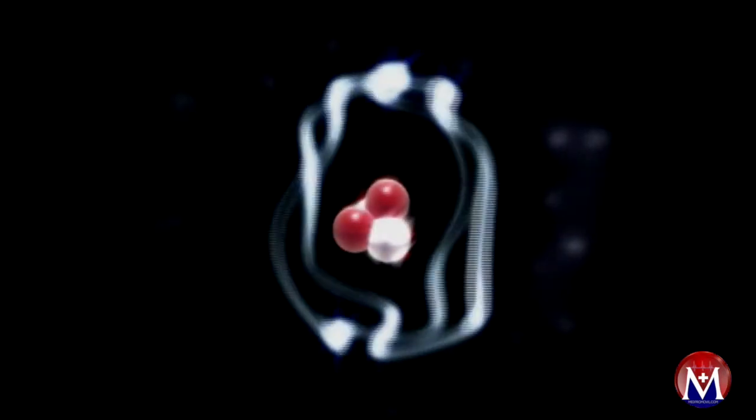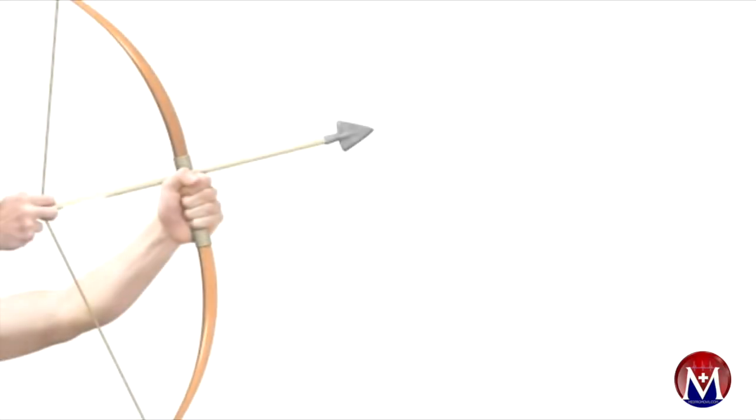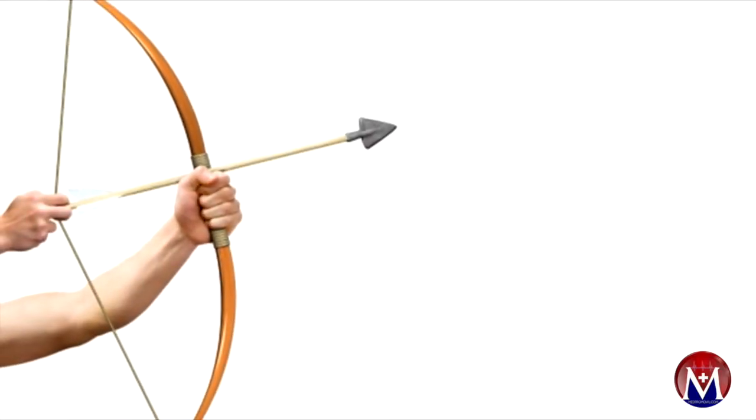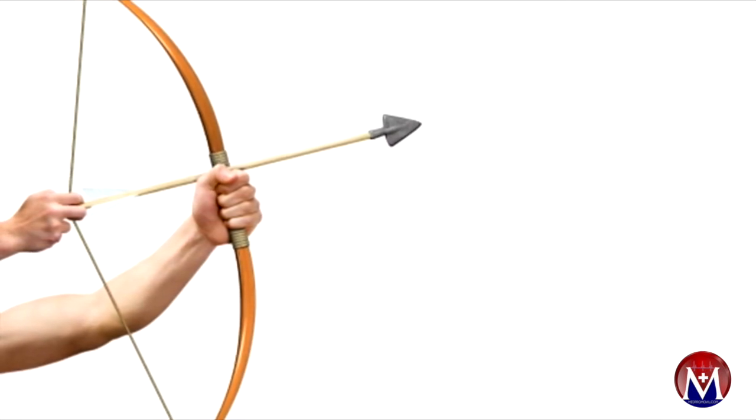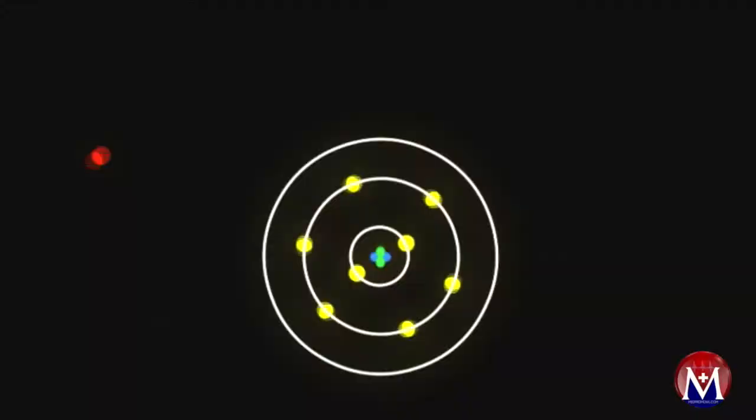Stimulated. Stimulated refers to photons stimulating atoms to release more photons. An atom can exist in an excited state similar to a bow when it is stretched. When a bow is released, it releases its arrow. Similarly, upon relaxation, an atom emits a photon.